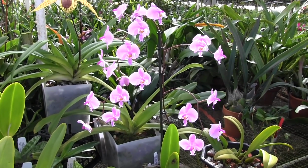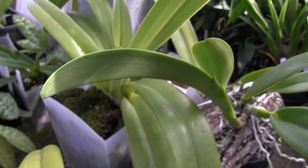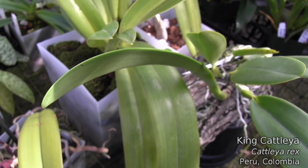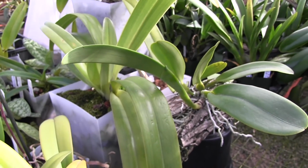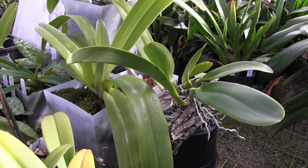for the next season. And speaking of growth, this newest pseudobulb on Cattleya rex is really exciting. This is going to be the biggest one that any of my seedlings have put out so far. And it's big enough that, fingers crossed, it might have a sheath inside of it. That would be so exciting. Really looking forward to seeing that.